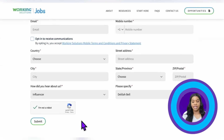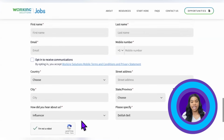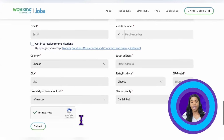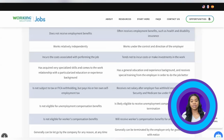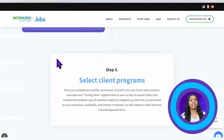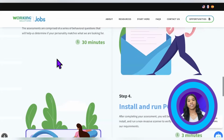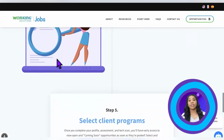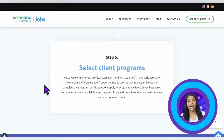Remember in the how to apply, we had to fill out the profile, which we saw, and then you had to add your experience and skills, and now you take the assessment. So once you've done that, you are just a couple steps away from being completely done with everything and doing your virtual interview, which is so easy peasy, and selecting your start date. And you can have all of this done, be on the calendar to start within an hour. It really doesn't take that long.